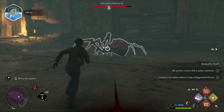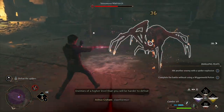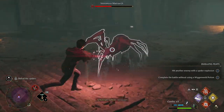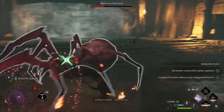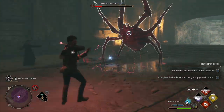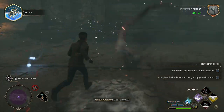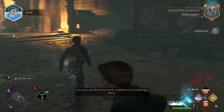We're gonna do Glacius this time. Glacius, Accio, Confringo, Expelliarmus. Confringo, Glacius. Expelliarmus, Accio. Glacius. Confringo. Expelliarmus. There we go. For a moment, I thought that could never end. I mean, it seems like more pop out of every corner.